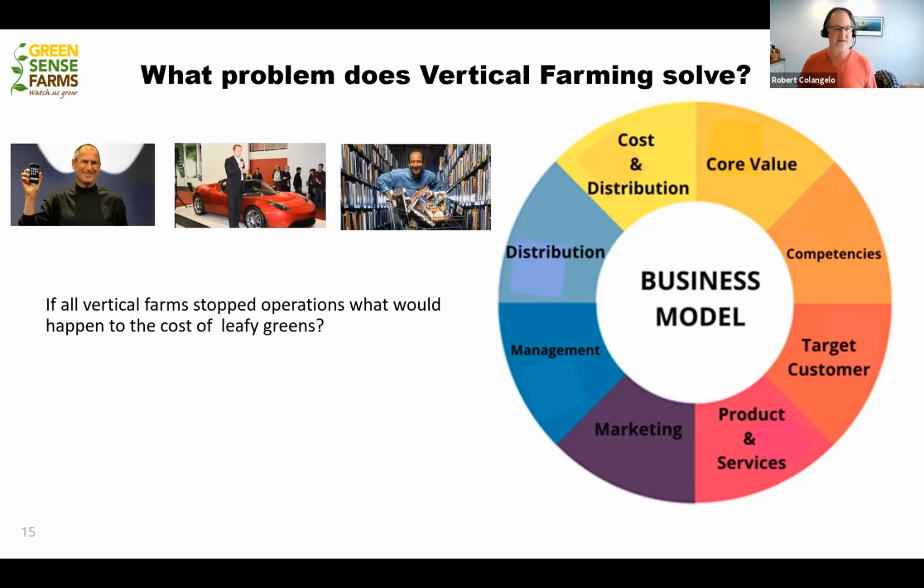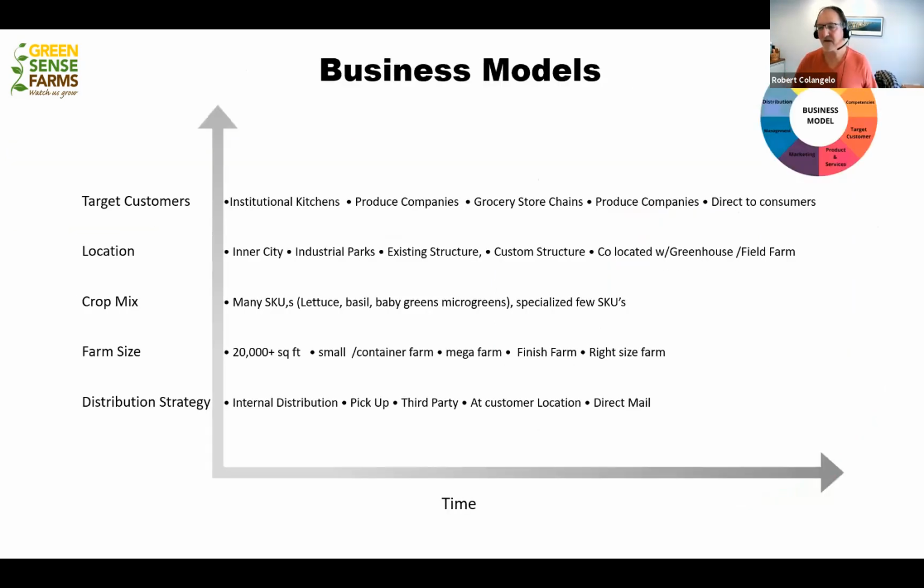And then, of course, Jeff Bezos at Amazon, he changed distribution. He allowed us to get anything we want at any time we want at a very competitive price. And it was a game changer in distribution. It's very clear what these people did. So I ask again, what problem does vertical farming solve? If all the vertical farms stopped operations today, what would happen to the cost of leafy greens? For us to move on as an industry, we have to answer that question clearly, and we have to build our businesses around that.